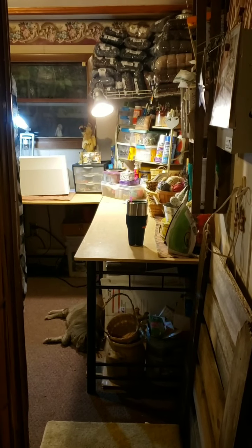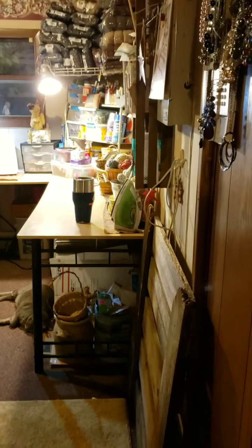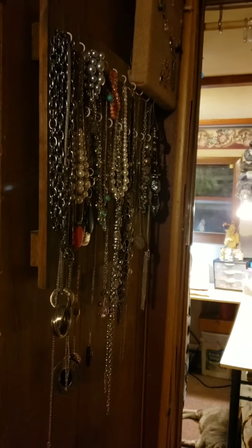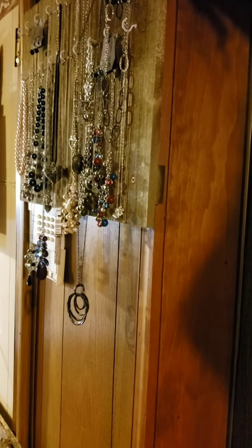So this is headed back into the sewing room. This is the last bedroom in the house. It's always been my sewing room though. I want you to see my paparazzi. I think I have a little bit of a problem. That's why I stopped buying. You can only have so much.